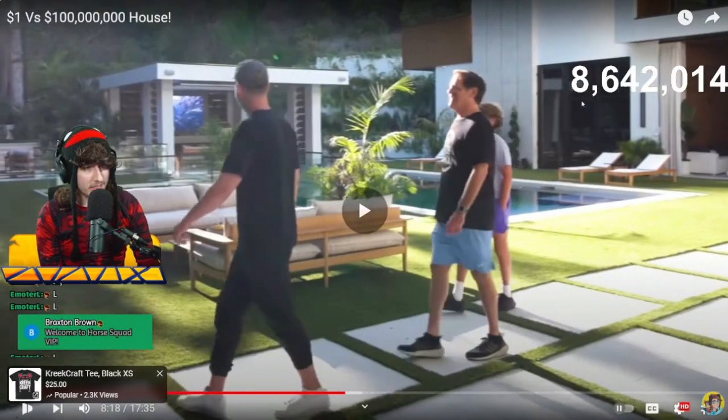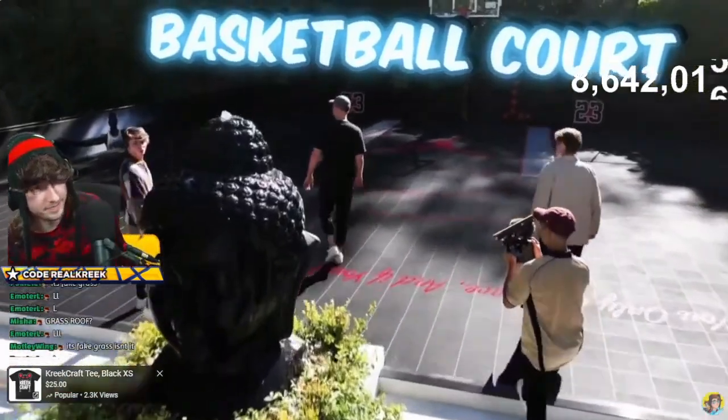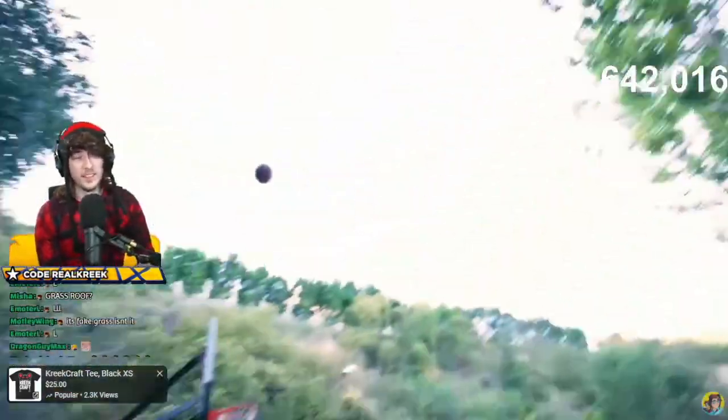Oh, that makes sense. That makes sense. The owner of the Dallas Mavericks basketball team. And because this house has its very own basketball court, you could imagine we got a little distracted.